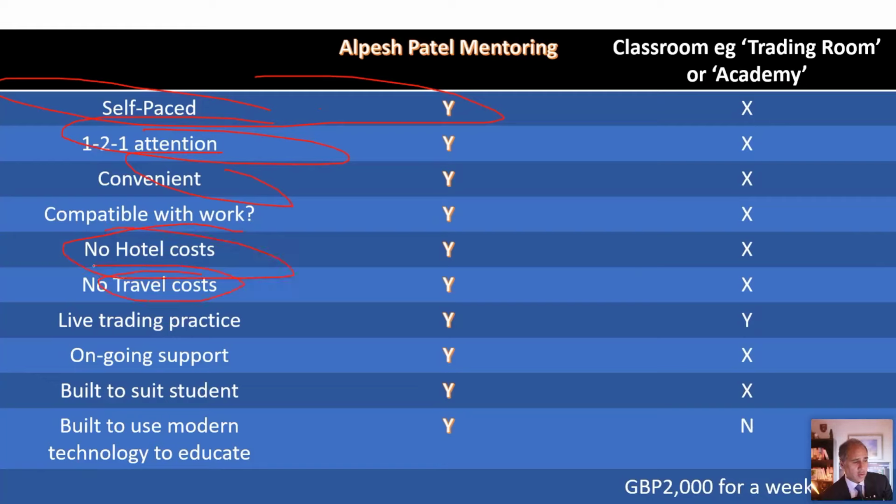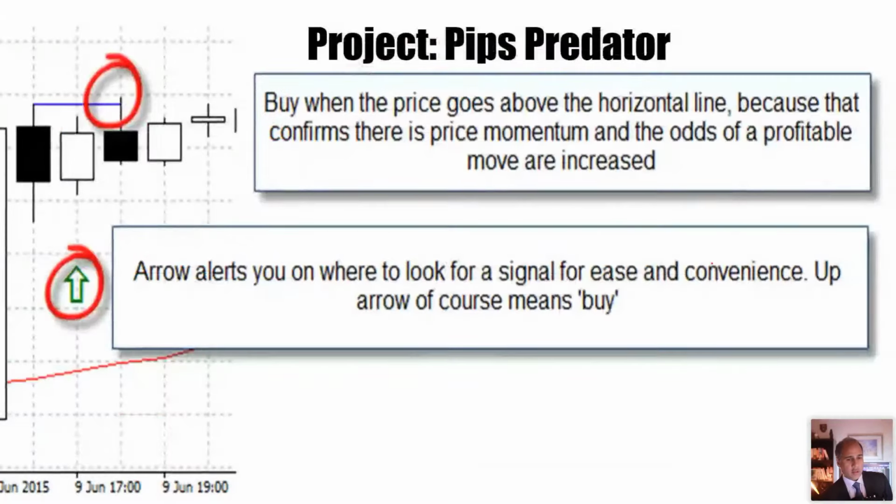I said I'd want to make sure there's no travel or hotel costs, there's always ongoing support, and there's no subscriptions. Remember, I said, I hate subscriptions. I don't want to be charging people subscriptions. And I certainly want to drain the swamp of the kind of companies who are just ripping you off with their brokers and making you travel around the country and chasing them up.